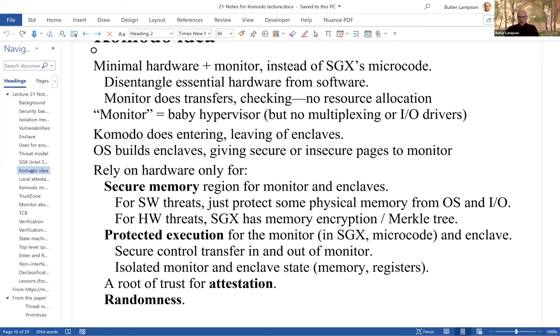Protected execution: you need protected execution for the monitor. In SGX, this isn't really an issue because the monitor is all in microcode. But you also need protected execution for the enclave, which means you need secure control transfer in and out of the monitor and in and out of the enclaves. And you need any runtime state that the monitor and the enclave rely on to be appropriately isolated. That means the memory that the enclave relies on and its registers. You need a hardware root of trust for attestation, and we'll look at that in a little bit more detail later. And you need some source of randomness, because without randomness, you can't do crypto.